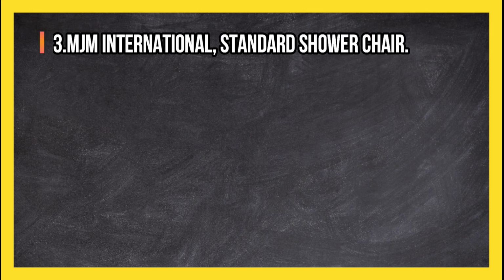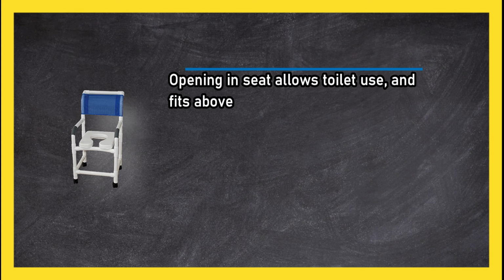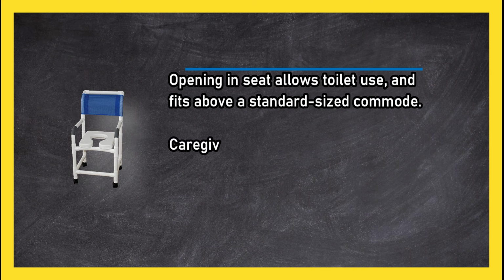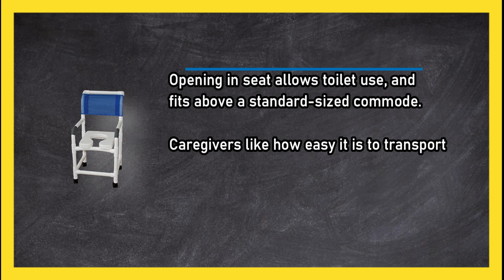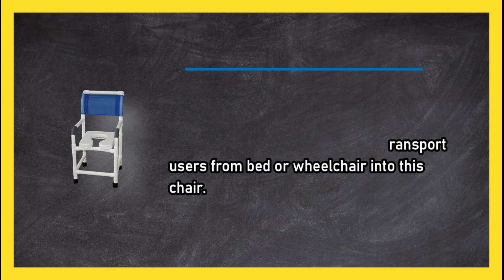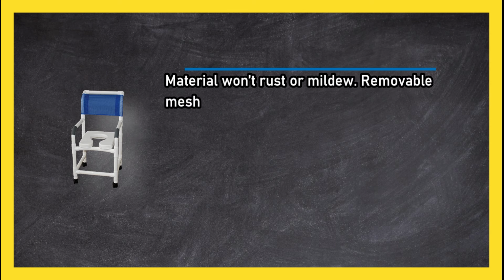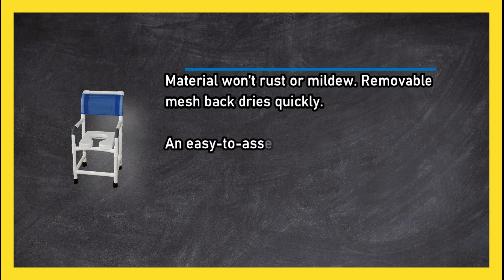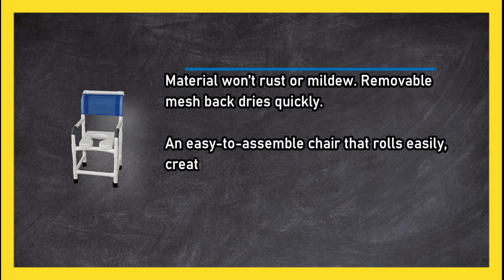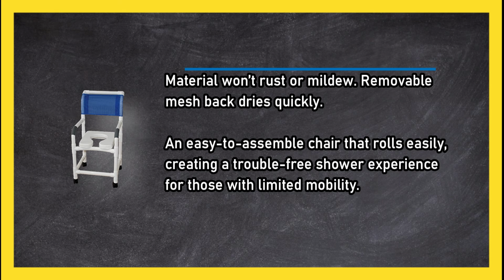At number 3. MJM International Standard Shower Chair. Opening in the seat allows toilet use, and fits above a standard-sized commode. Caregivers like how easy it is to transport users from bed or wheelchair into this chair. Material won't rust or mildew. Removable mesh back dries quickly. An easy-to-assemble chair that rolls easily, creating a trouble-free shower experience for those with limited mobility.